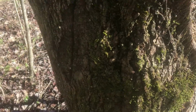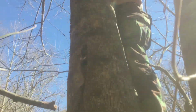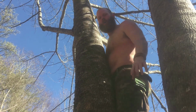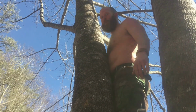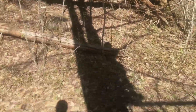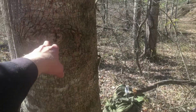Poplar. Let's talk about, yeah, so very little weight on that poplar branch. Kind of saw it coming, so I was ready for it. But that's how delicate it is. More than I thought. Yeah, and poplar is one of the other widow makers. It tends to shed its branches. You guys see that knob right there? That's because poplar naturally sheds its branches.